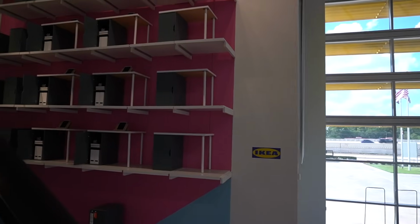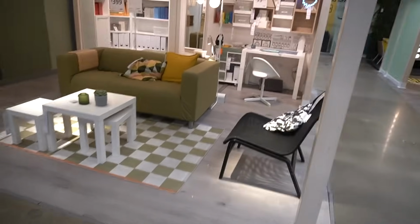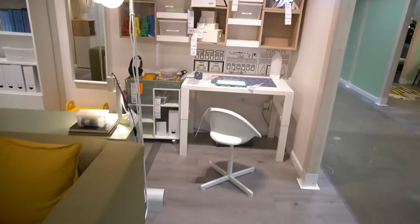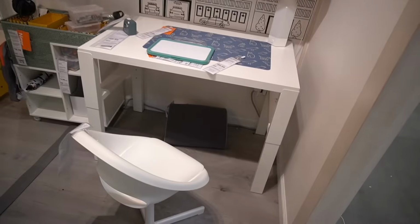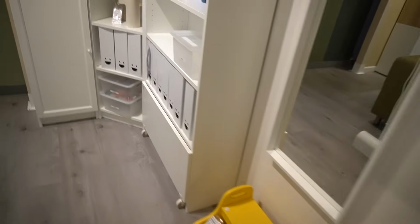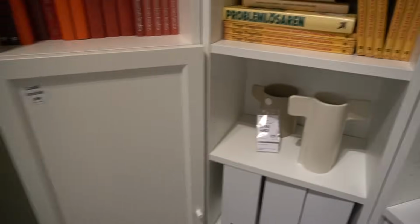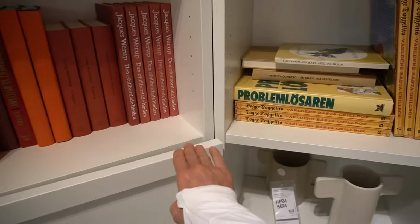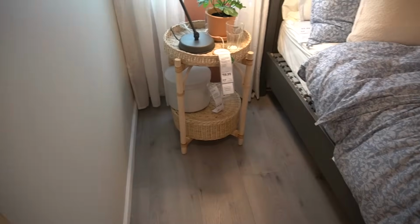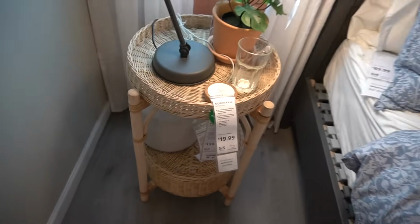I'm here at IKEA. They have a desk set up here. It doesn't look very comfortable, but for a small child it would work. Aren't these cute? Magazine storage. All the bins there. I'm always on the lookout for a good nightstand, but this is cute. Is that for charging? It's cute with the cork.